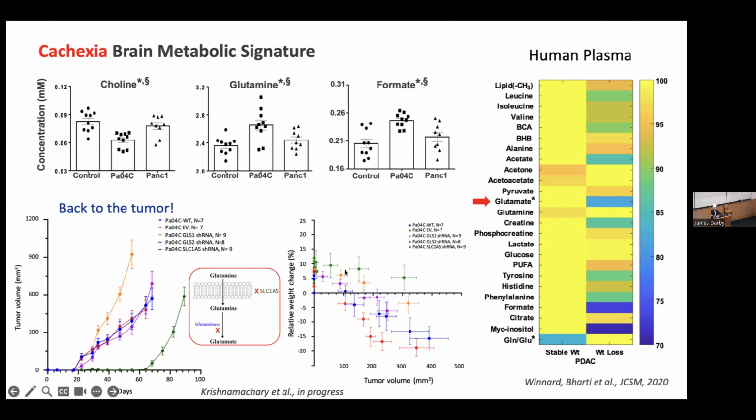But for us, what was very interesting was that for volume matched tumors, where you see that by 200 millimeters cubed, you see profound weight loss in these mice, the tumors derived with cells with the glutamine transporter downregulated had very little weight loss. So this opens up the possibility of targeting the glutamine transporter to attenuate cachexia in pancreatic cancer.